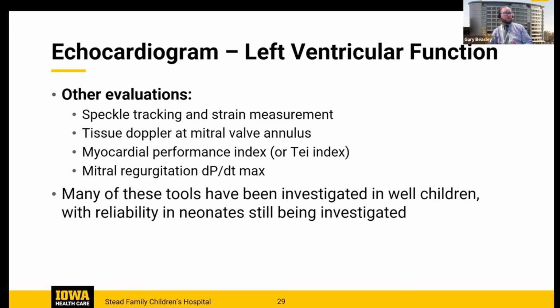We have the myocardial performance index, or the TEI index, and then we also can look at mitral regurgitation, dP/dt max, which is a marker of sort of how fast is blood moving backwards across the mitral valve, and whether or not it is fast or slow. And if it's slow, we think that there's less contractility.